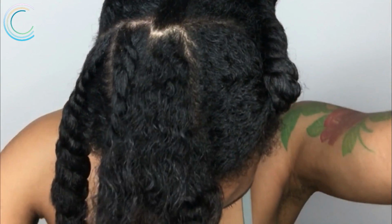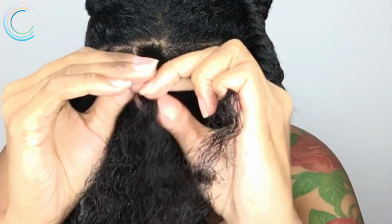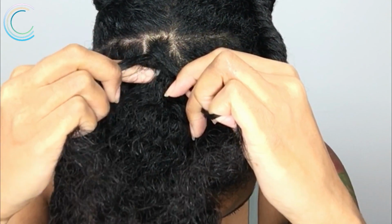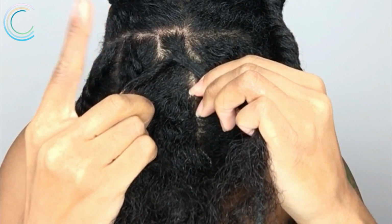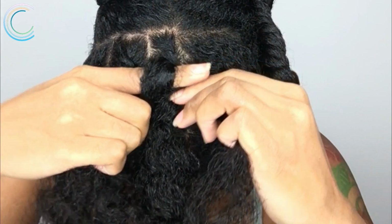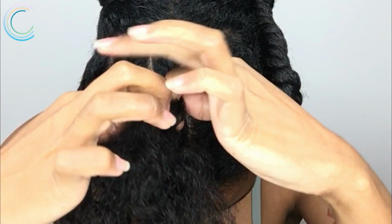So you're gonna separate a very small section at the top, split it in half, twist it 1 time as if you're doing a regular 2-strand twist, and then take your left index finger, go under the left piece of hair, over the right piece of hair, and grab from the right. So under the left piece of hair, over the right piece of hair, and grab hair from the right.